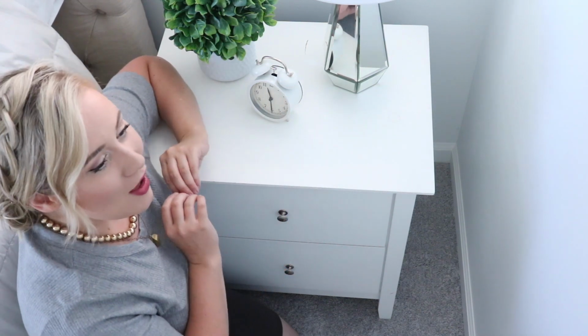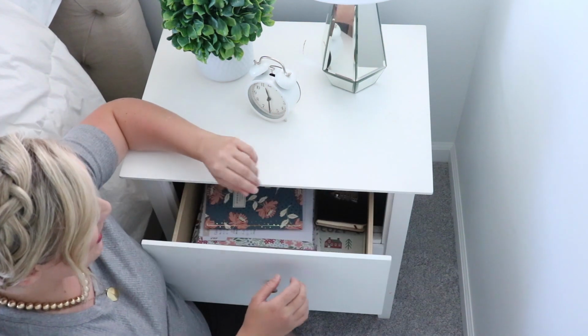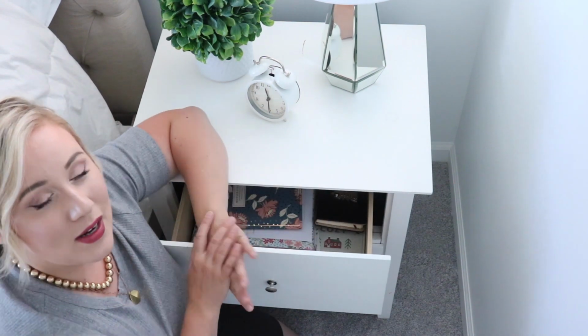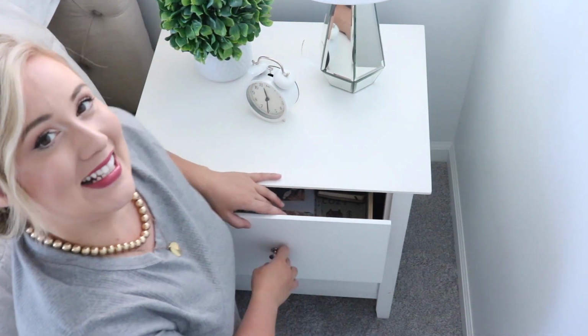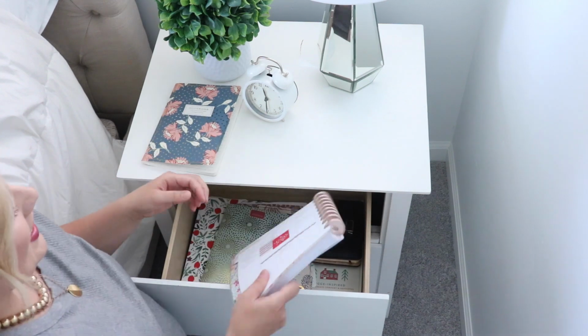It is so helpful to have an organized nightstand. This space can actually be really well utilized if it is organized. I haven't decluttered this in a little bit, and I already know there's some stuff in here that I need to pull out, and I can just arrange things more nicely, but let's go ahead and take a look. So I love keeping notebooks in here.